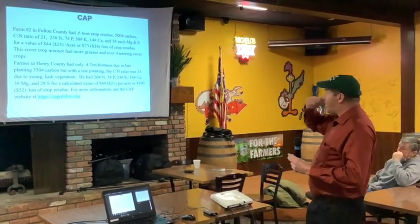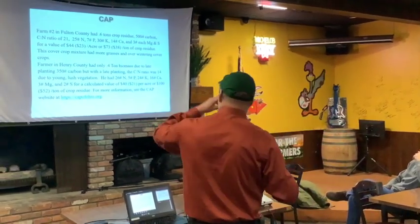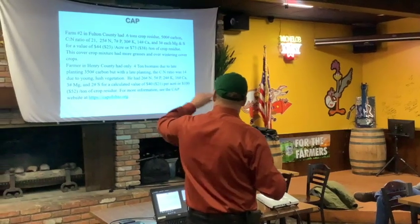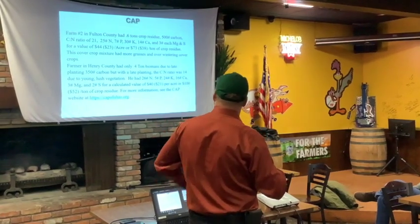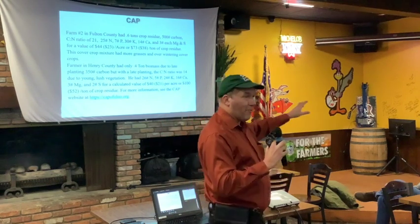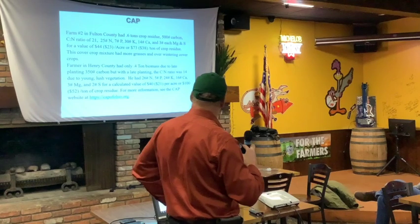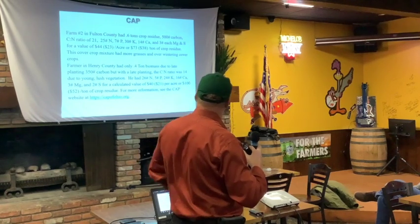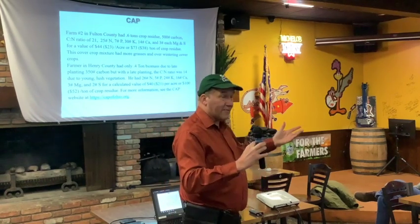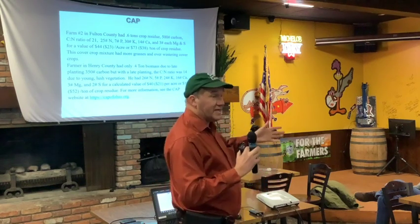Here are 2 other farms with quite a bit less. I'll just go to the bottom line here. The value of that mixture in Fulton County, 6.6 tons, 500 pounds of carbon, was $44. If you take 0.52 times that, it's about $23 an acre, or $73 full value of that crop residue. If you reduce that by 0.52, that's $38.